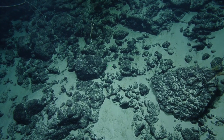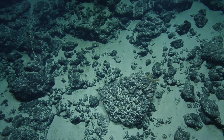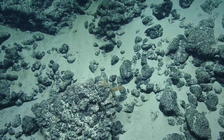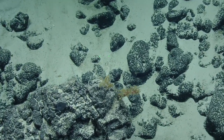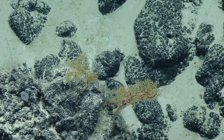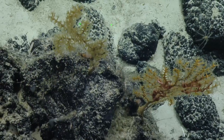Can we look at these, please? Sure. Start pushing in easy there as I come closer to it. Good, thanks. So we got, looks like actually a little encrusting sponge, a little glass sponge, and a couple paramercids here. It's the first ones I've seen on this dive.